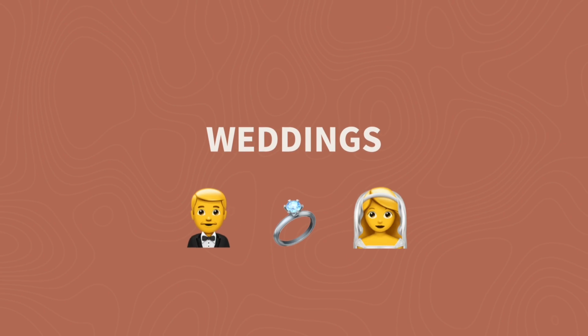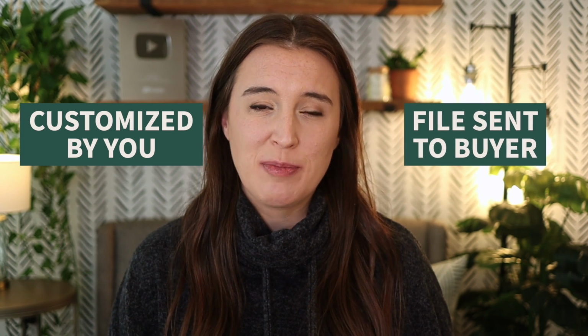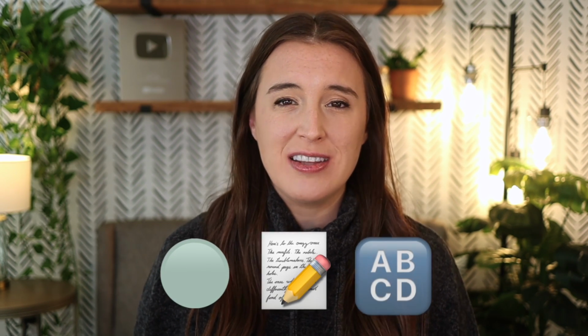First off, let's talk weddings. One majorly successful printable product in the wedding niche are wedding invitations. This can take the form of a wedding invitation that's customized by you and then the final file sent to the buyer, or you could sell wedding invitation templates that are customizable on a template platform. This way the buyer would then have access to the template to go in and change the colors, the wording, the fonts, and everything they'd want to change and print it out from there.